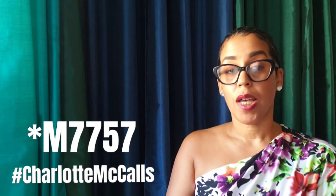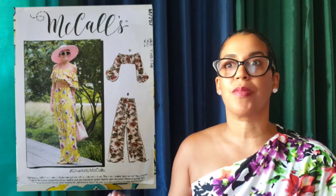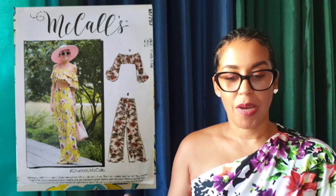All right, let's move to the next piece. So this is going to be McCall's 7577 or hashtag CharlotteMcCalls. Now I have seen this in all of my Facebook sewing groups. I've seen it on Instagram and Pinterest, and it just seems like the perfect outfit for the summer. So my daughter is turning 22, and I wanted to make this for her before I made it for myself.